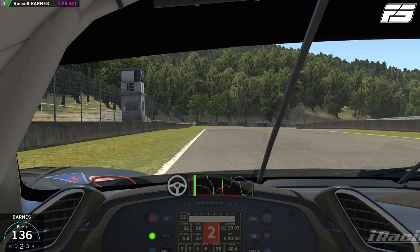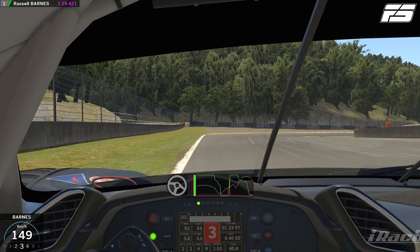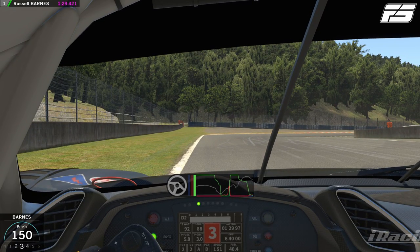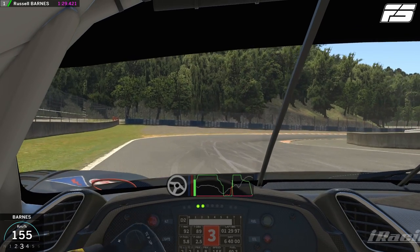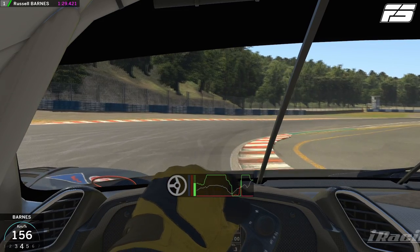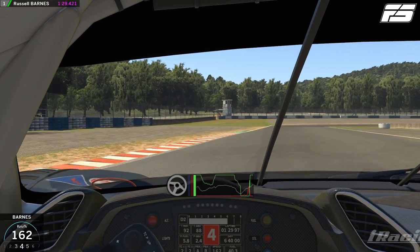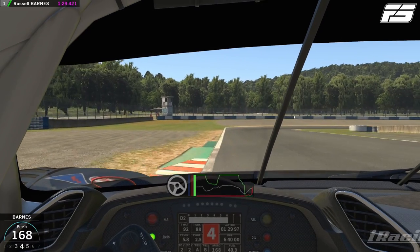So as we approach this right-hander, we're looking for the tyre marks on the track, and that's really going to be our indicator for our turn-in. And we want to get tight to this curb. We don't really want to jump the curb. It gets messy and it bounces the car. But we're coming out of the accelerator. We're back in again. We're up to fourth.